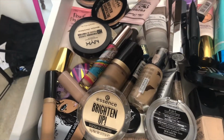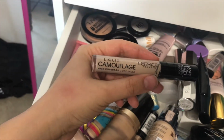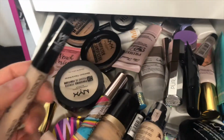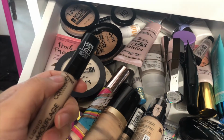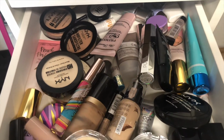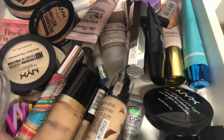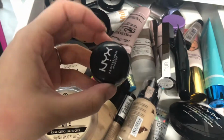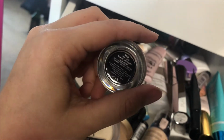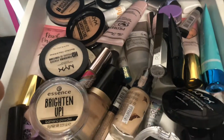Okay, let's see, what do we have for concealer? What's this? The Catrice Liquid Camouflage High Coverage Concealer. I don't know if I've tried this yet. I don't remember, so we're going to try it again. And then what do we have for powder? The Essence Brighten Up Banana. Oh, this is the NYX concealer base that I keep telling you guys about. I have it in Fair. Oh, it is a dark circle corrector. That's why I use it for that. Okay.